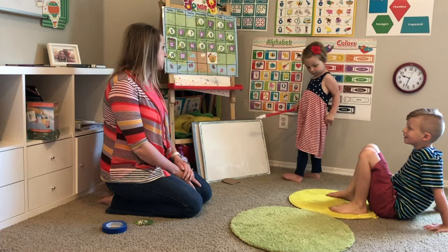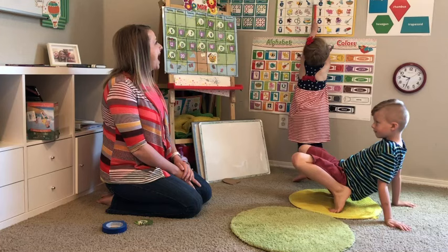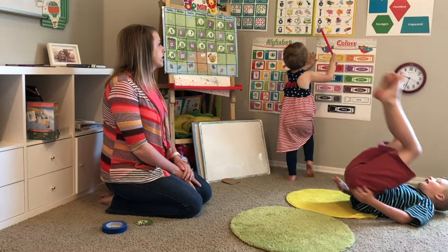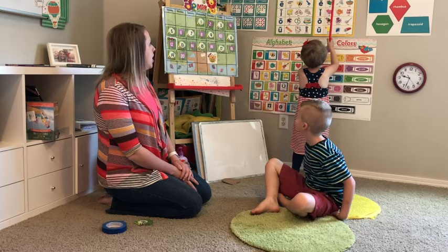Ready? A, E, I, A. Can you do it faster? A, E, I, A. Adeline, what are the sounds of the short vowels? Good job, that's right. Okay, let's do our shapes, I mean.